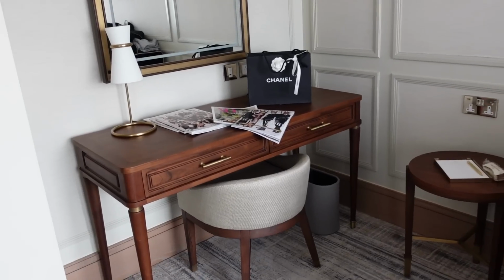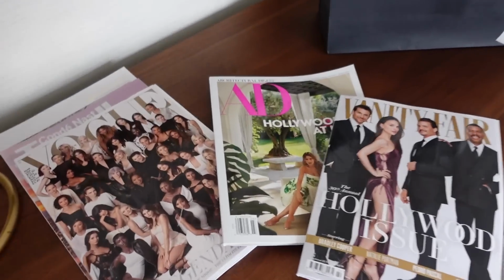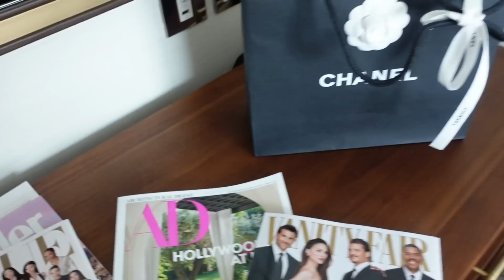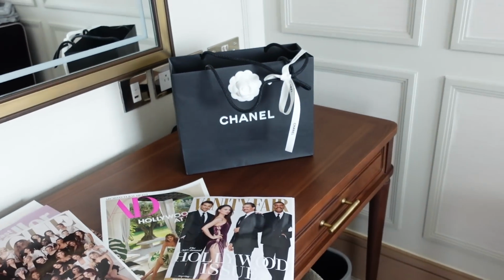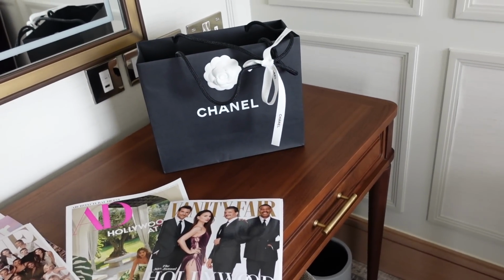Also look at the dressing table as well. I love it. And the magazines are so on my vibe. This is actually the Vogue cover, which is so iconic, with all of these iconic ladies on the front. I also may or may not have gone to Harrods last night because it is incredibly close, and I did buy something from Chanel that I think we need to unbox at some point.